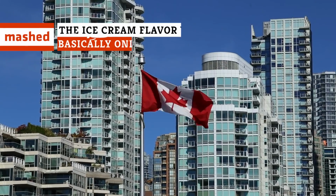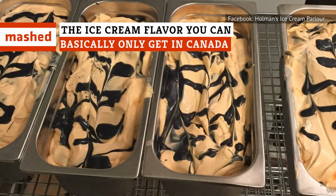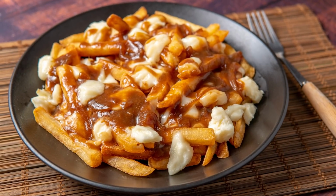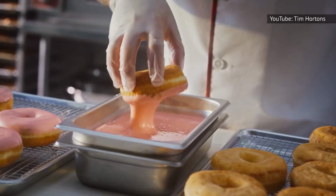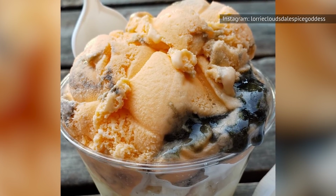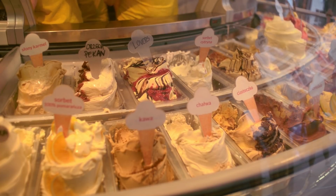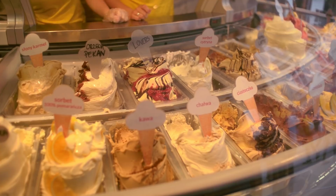When it comes to Canadian cuisine, some items that come to mind probably include familiar fare that is readily available stateside, like poutine or Tim Hortons donuts and coffee. Interestingly, not all of the culinary staples from the Great White North have made their way to the United States. As a matter of fact, one of these staples is an ice cream flavor that you might have a hard time finding anywhere outside of Canada.